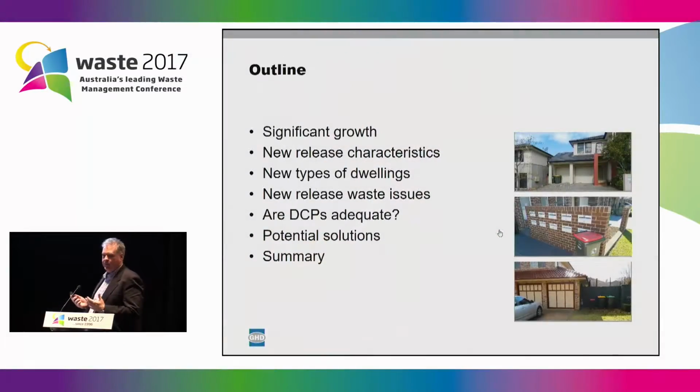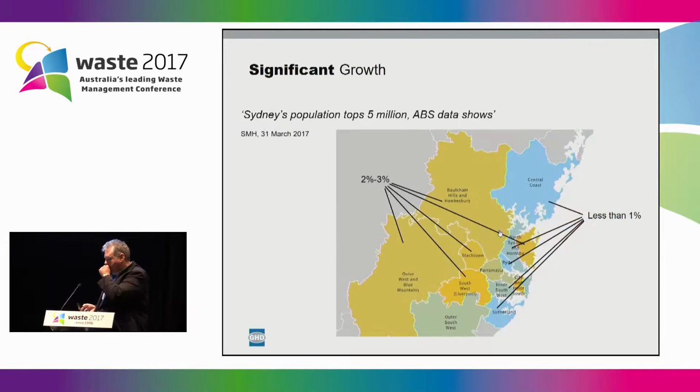So we're going to talk about, firstly, a bit more detail about the significant growth that lots of parts of Australia are experiencing, what the characteristics of new release areas are, some more of these new types of dwellings that we're seeing, some of the issues related to waste management in those areas, whether DCPs are adequate to address those issues, some potential solutions, and then a summary.